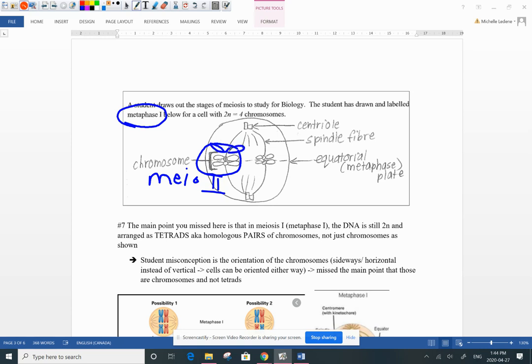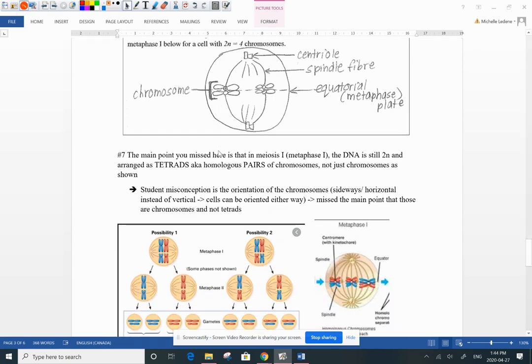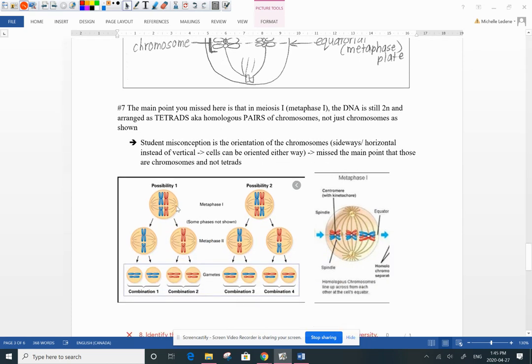A pair that matches for size and shape. So I'm talking about a tetrad. That's what we should have been seeing in this diagram, not a single chromosome, but rather a tetrad. So here's an example showing what it should have looked like in their diagram, right? This is what we call a tetrad for whatever chromosome that is, number 1 or number 21, whatever. So they should not have been drawing chromosomes, but rather paired or homologous chromosomes.